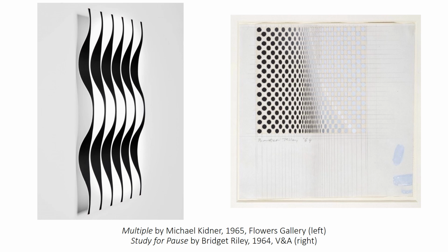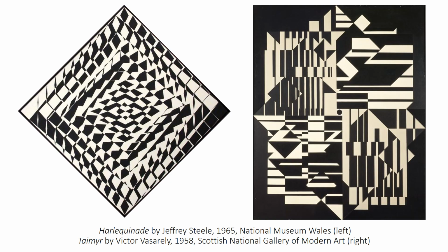And then the final works on this section are the two large works on the back wall. On the left, it's Geoffrey Steele's Harlequinade, and on the right, it's Vasarely's Tamir. And they're both concerned with motion. So Steele on the left is using, again, precise geometric forms, but in various combinations, and the way that the black and white decoration mimics each other on each side gives you a sense of the thing turning. It is also displayed as a diamond.